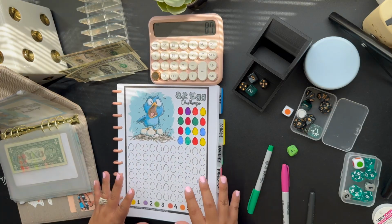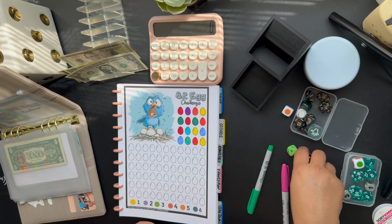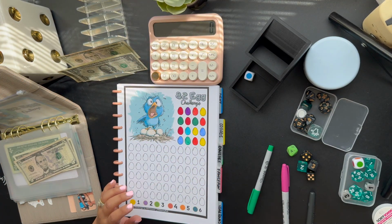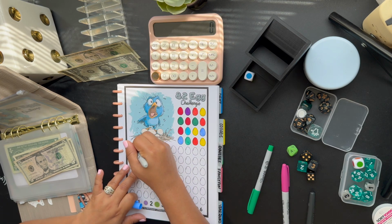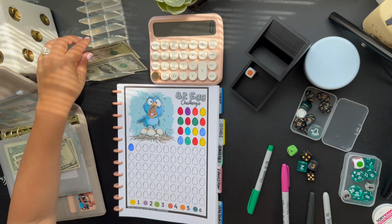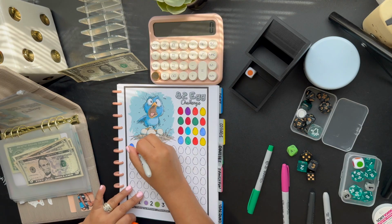Let's go ahead and roll a color dot die. This comes from PR Money Roll. Let's see which one we're going to color in today. Looks like it's a blue, and that is for $6. Beautiful. Let me get a blue. I'm going to do this blue right here. All right, and I'm going to go one more time. And that is an orange, and an orange is for $5. Beautiful.